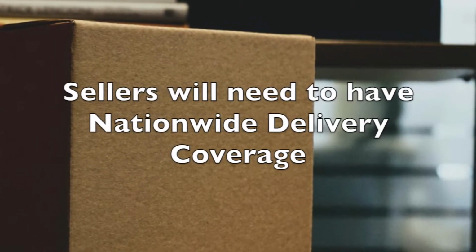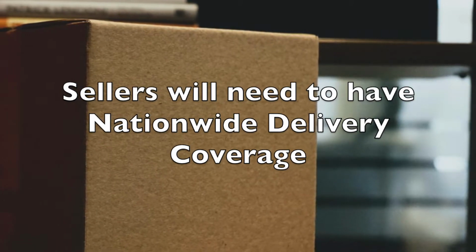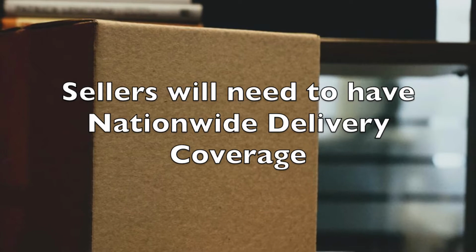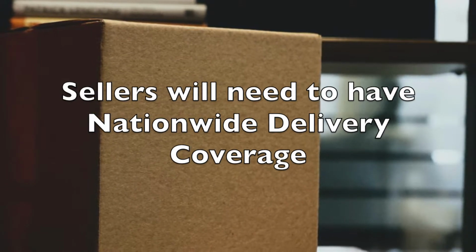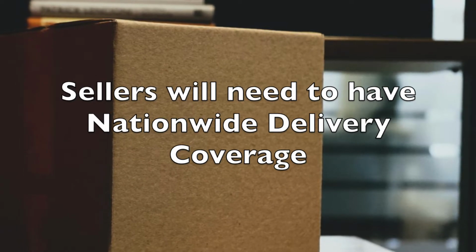One change is that Seller Fulfilled Prime sellers will need to have nationwide delivery coverage. This will apply to standard-size items that are on Prime-enabled shipping templates. In this case, nationwide refers to the 48 contiguous states as well as the District of Columbia.